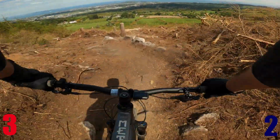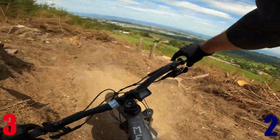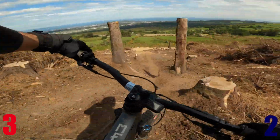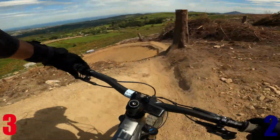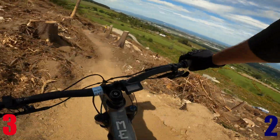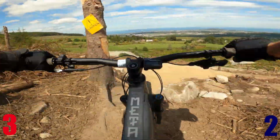On to the most important part of an e-bike, and that's the motor. The Kenevo comes with a Specialized Brose 2.1 motor that generates a massive 90 Nm of torque. It's an extremely powerful and silent motor and has given me no trouble at all.